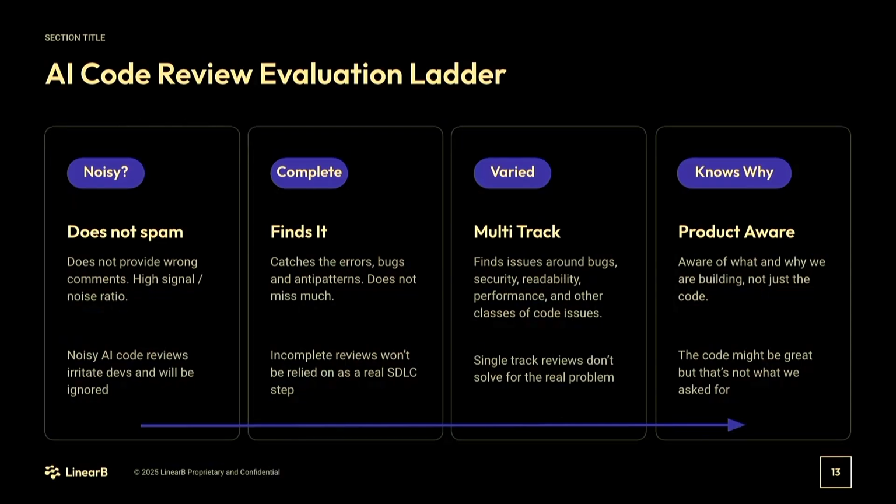Then the second requirement: it has to be complete, or get close to complete. It has to not miss the stuff that I needed to find. If there's an obvious bug, or maybe a not so obvious bug, I needed to catch it. If I'm doing something that is a code smell, bad practices and so on, it needs to tell me what I expect from a human reviewer, and hopefully even a senior reviewer with a lot of time on their hands. That is what I should get from the code review. That makes it better.